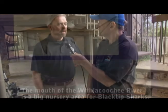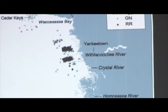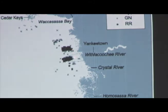Now, you've discovered something right here at the mouth of the Withlacoochee. What is that? It's a very sharky place. That right here off the river and then off the salt marshes here in the Yankeetown area is one of the most productive nursery areas for one species of shark, the blacktip shark, and about 10 other species as well. So this is a very important place for sharks of the Gulf of Mexico.